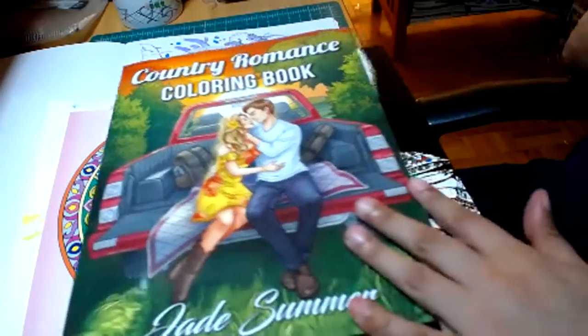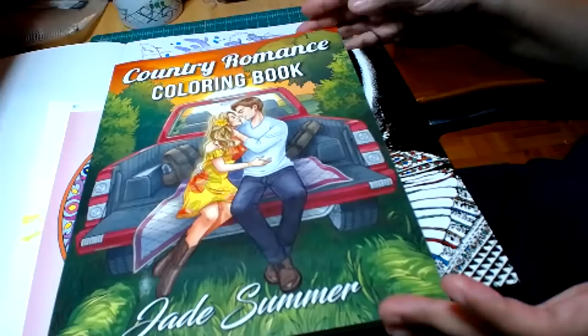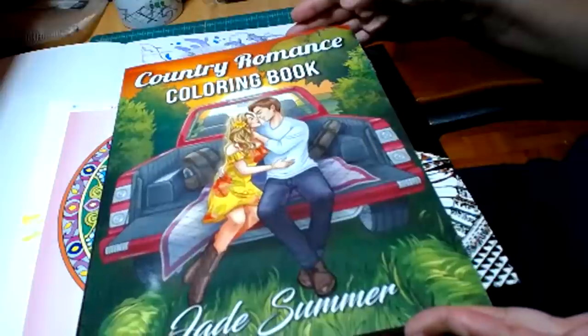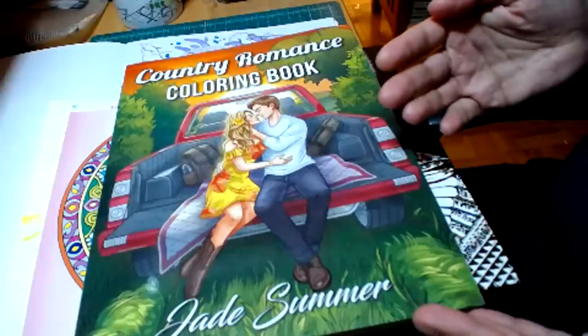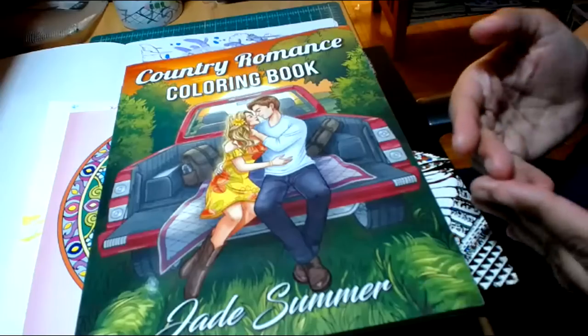The next book. This is a small haul that I've gotten over the last few weeks. I didn't get it all at once, but there was some more stuff coming, but unfortunately, that stuff has not arrived. This is Country Romance Coloring Book by Jade Summer. You guys know that I love Jade Summer, right? There's some books I get, and then there's some books I do not get, because those books don't appeal to me.